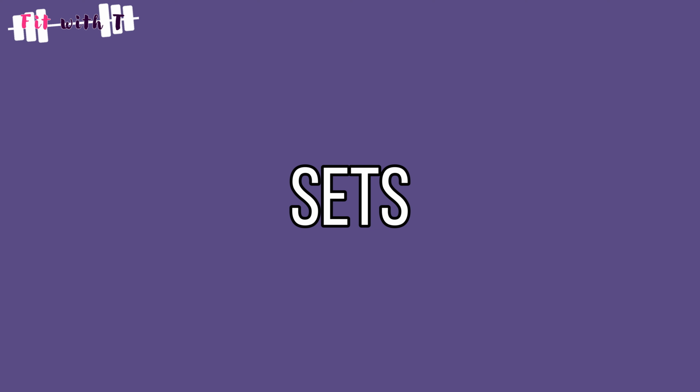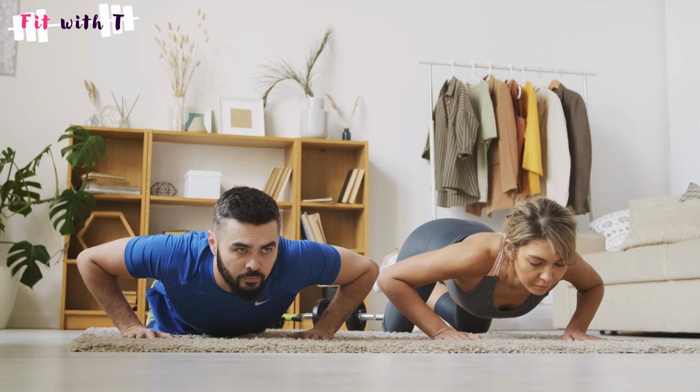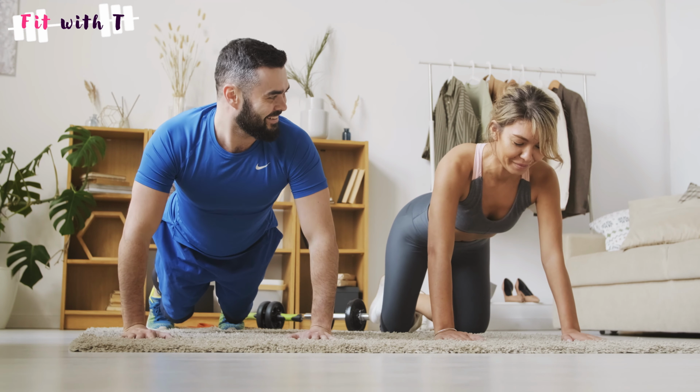Another way that you can progress your training is to increase your number of reps and sets. Okay, so reps are the individual repetitions, reps for short, that you do, and then sets are as you group repetitions together, we call it a set. So every round of repetitions, that is a set. So for example, if you're doing press ups and you did 8 repetitions and then you did 3 sets, so you did 8, then you did 8 again, and then you did 8 again, that's 3 sets of 8.